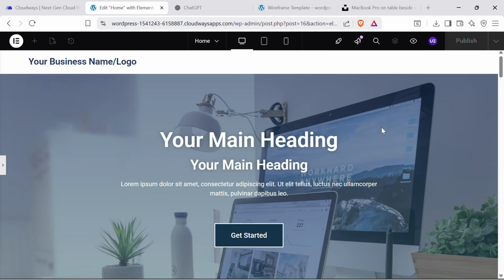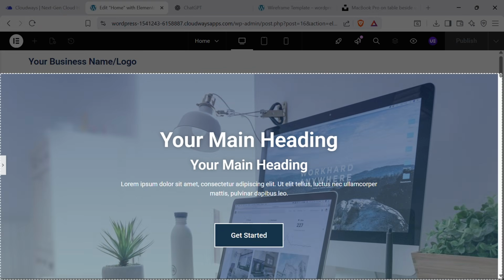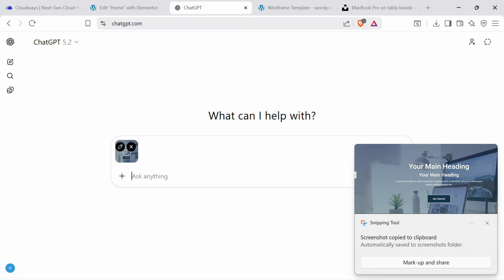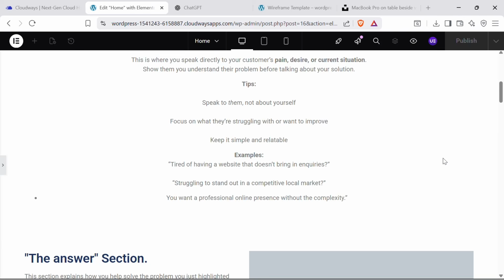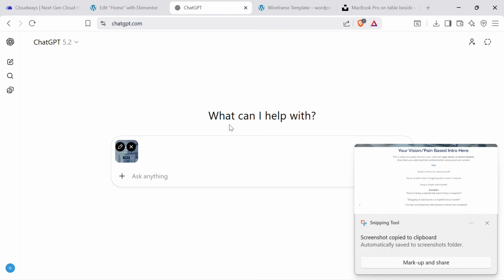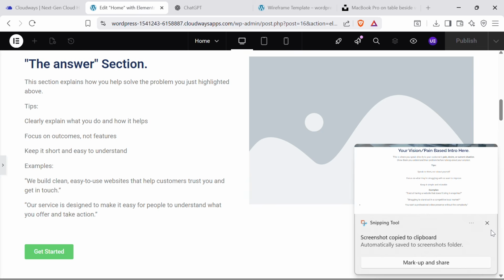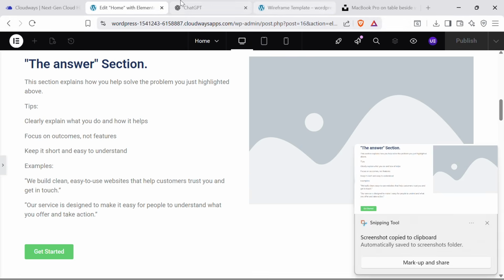So what we're going to do is take our website that we started to put together, hit print screen, and take a photo of the first section of our website. Go back to ChatGPT, paste it with Control-V, and then do each section of our website. So we're going to do the pain-based section here, copy that, put that there, and then get this here, get that.